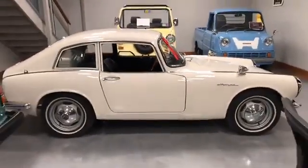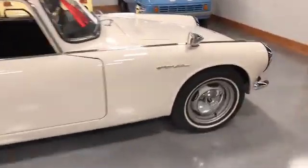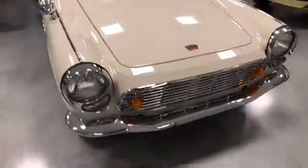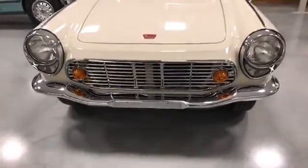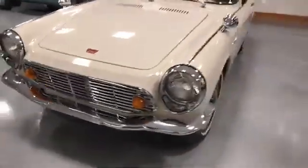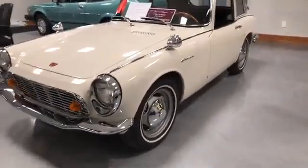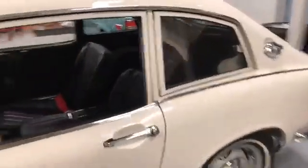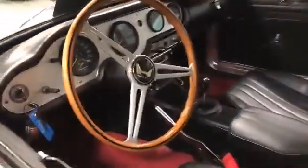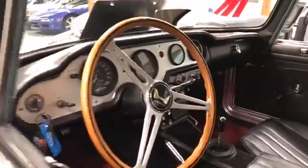Some of you have never ever seen this before. Take a good look. This is an award-winning vehicle, restored to pristine condition. You guys should share this video. Share it with a Honda fan. If they think they know everything about Hondas, share this with them and see if they can guess this Honda. Look at the inside. Absolutely stunning.